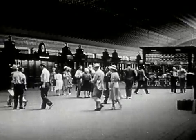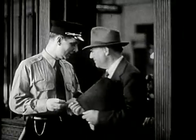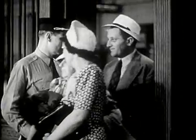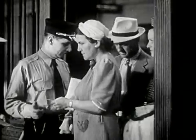Near the trains are gates through which passengers must go. A gateman looks at the tickets to be sure that each passenger is on his way to the right train.